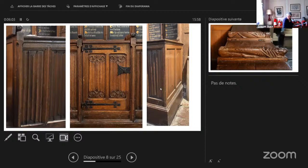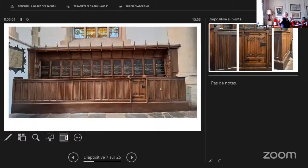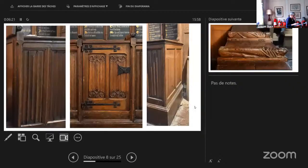Also, to set the piece of furniture into its present position between the corner of the aisle and the pier, there were bits added here. So these are 18th century, probably. And this whole angle is 18th century.